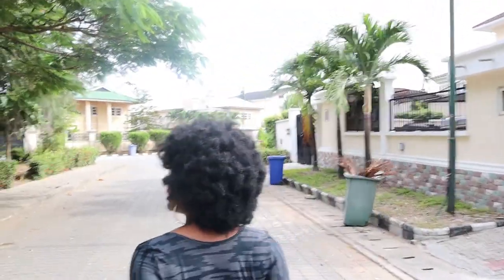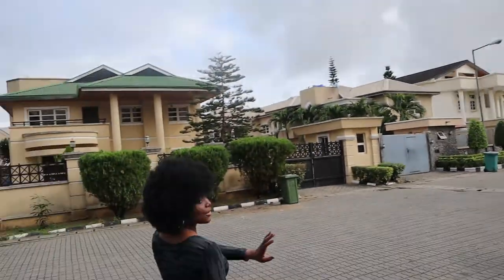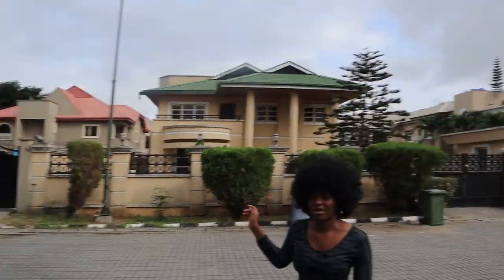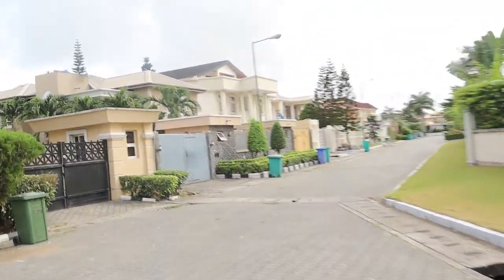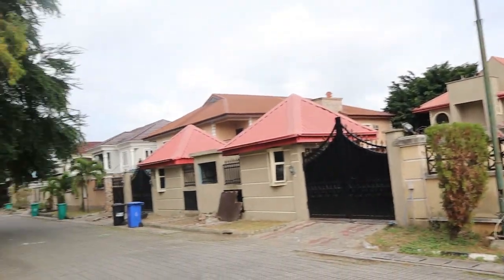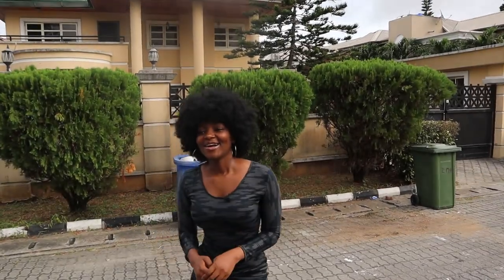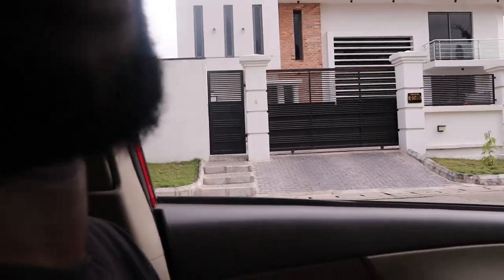Okay, all the way down. And this is towards the end of the road, towards the end of the estate. I haven't shown you guys the front, but just go through. Pretty houses, right? Okay, let me take you guys to the front of the estate.